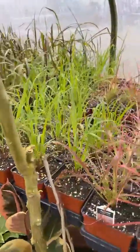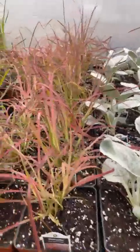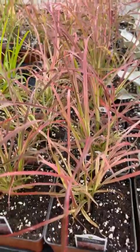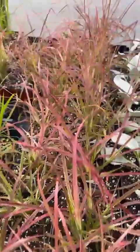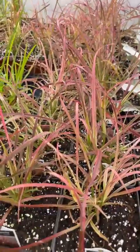As we shoot down, we've got some lemongrass. I love the lemongrass. Great fragrance. Use it in cooking. Fireworks, the variegated purple fountain grass, is a fun one. You can use it in a lot of different combinations. Gets the pink plumes, just like purple fountain grass.